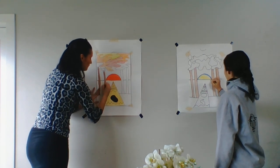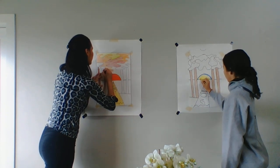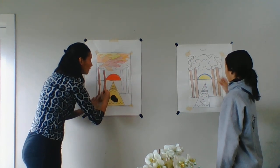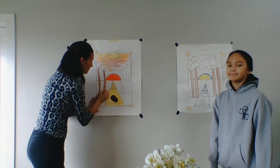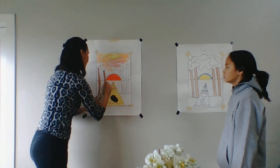And then you guys can get going. Like I said, just find whatever materials you have around your house and just have fun with it. It doesn't have to be done all in one sitting. Your hand can get tired. There's a lot of coloring because you have to fill the whole space with color. So if your hand gets tired, take a break. Come back to it.